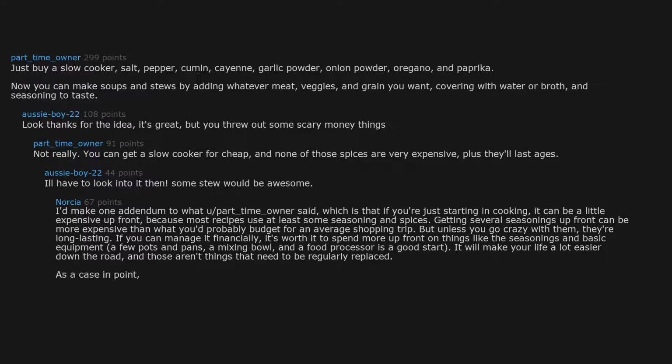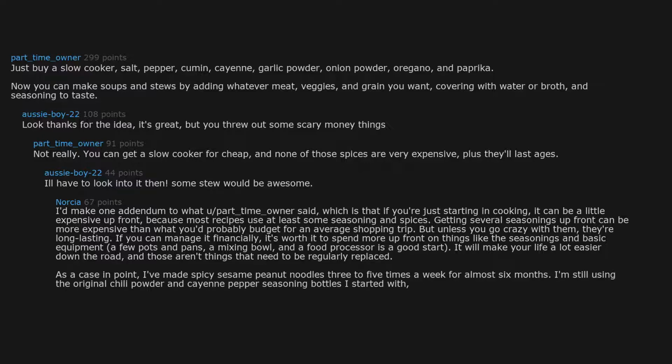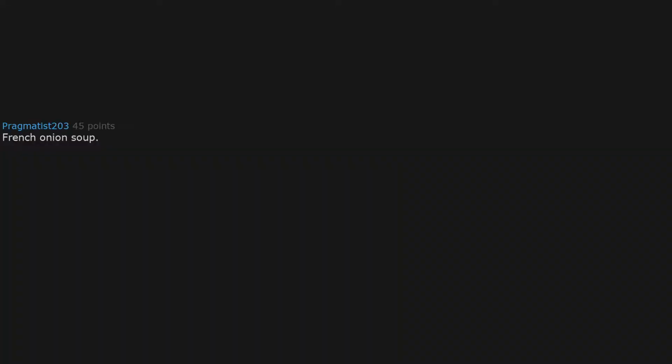As a case in point, I've made spicy sesame peanut noodles 3 to 5 times a week for almost 6 months. I'm still using the original chili powder and cayenne pepper seasoning bottles I started with, and they're not even half finished yet.